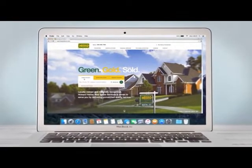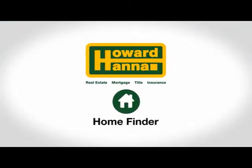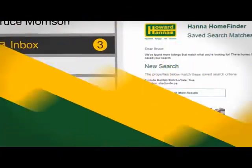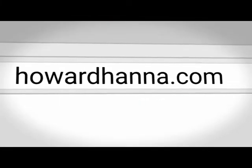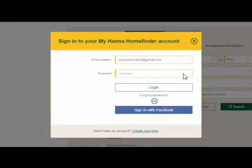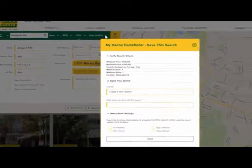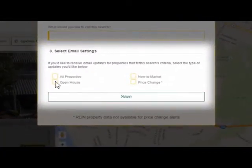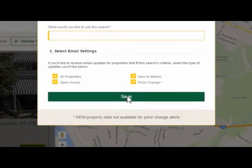Searching for a home doesn't have to be time consuming. We designed Hanna Home Finder to be your personal assistant, helping you find homes that match your wish list and keeping you current on new listings and price changes. It's easy to get started. Just log in at howardhanna.com. Enter your search criteria, then click Save Search. You'll have the option to customize which email alerts you want to receive, pick from open houses, new listings, price changes, or choose them all. That's it. Home Finder does the rest.